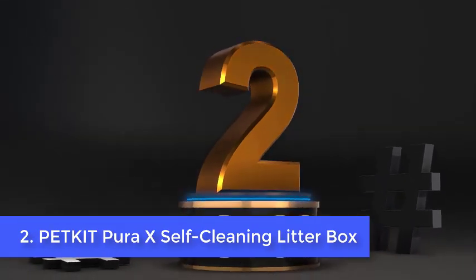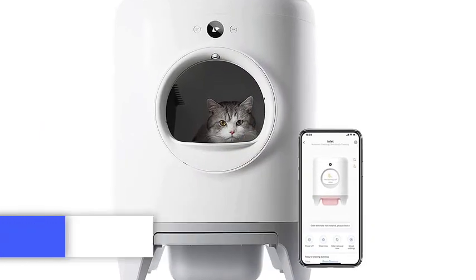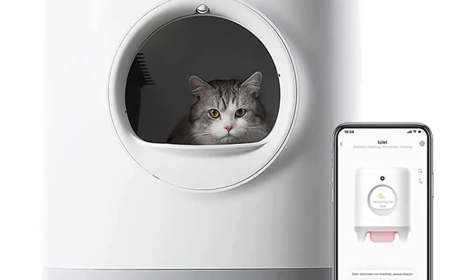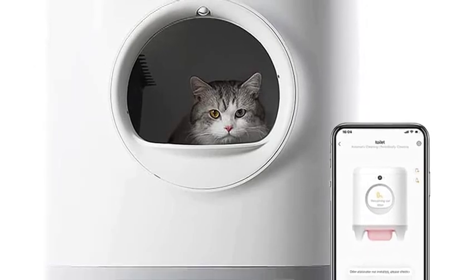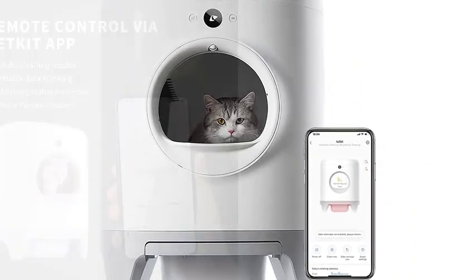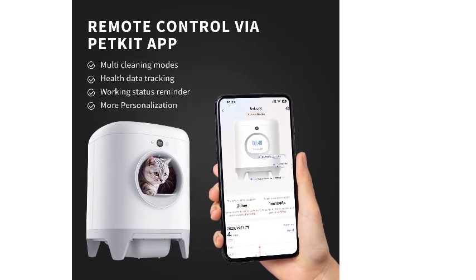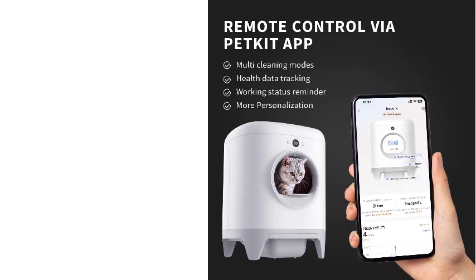Number 2. PETKIT Pura X Self-Cleaning Litter Box. The PETKIT Pura X is like the Litter-Robot that we picked as our top overall pick, which uses an internal cylinder to completely rotate the reservoir of litter to ensure it flows through a filtering screen that gets rid of cat waste in clumps. Similar to the Litter-Robot, the Pura X can be programmed to run this task manually, on a timer, or when a cat is finished using it. In tests, the Pura X performed with similarly excellent results.